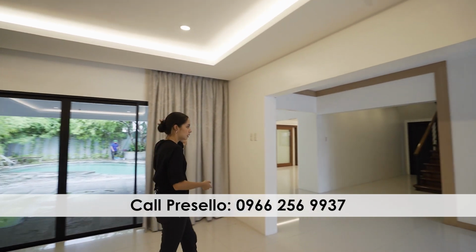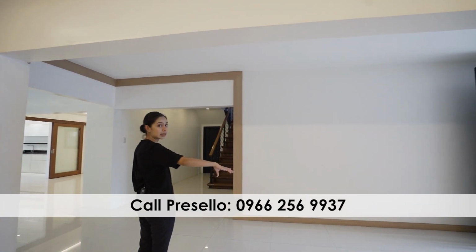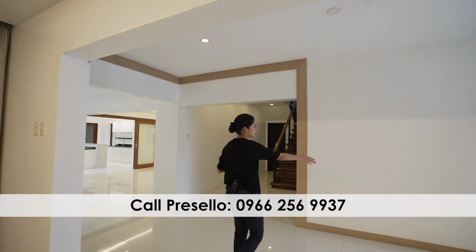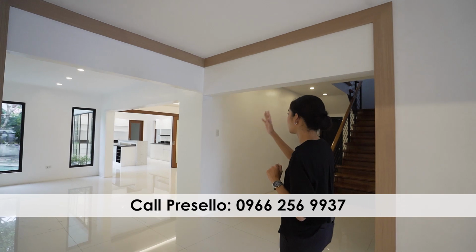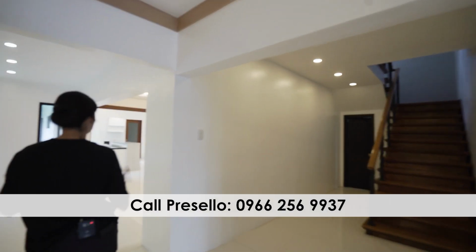And then over here, so this is technically a hallway. It just doesn't feel like it because everything is so open. But yeah, this is your hallway, and you can have maybe a console table over here to act as your receiving area. But this main hallway will lead again to your living area, your dining, kitchen, and the main stairs. So, we'll get to that later. Let's stay here first.